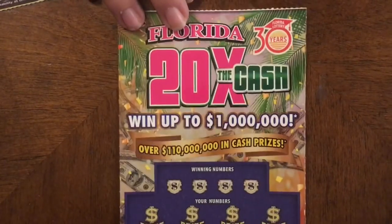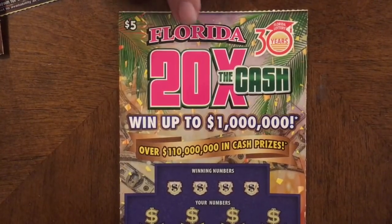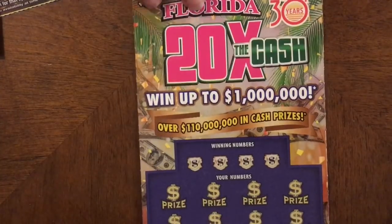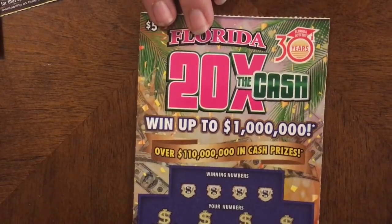Welcome back, guys. We got the Florida 20 times the cash. Almost said 20 times the X. That would have been so weird. But we got 20 times the cash because this is what my dad wanted to play.